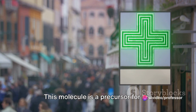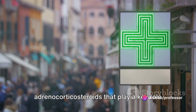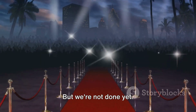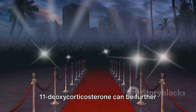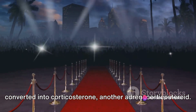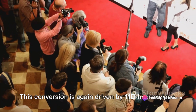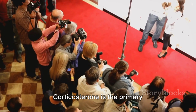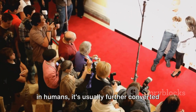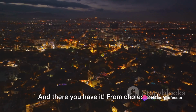This molecule is a precursor for the mineralocorticoids, a group of adrenocorticosteroids that play a key role in regulating electrolyte balance in our bodies. But we're not done yet. 11-deoxycorticosterone can be further converted into corticosterone, another adrenocorticosteroid. This conversion is again driven by 11-B-hydroxylase. Corticosterone is the primary glucocorticoid in many animals, although in humans it's usually further converted into cortisol, the primary glucocorticoid in our bodies. And there you have it.